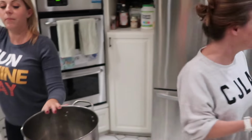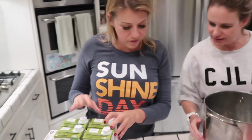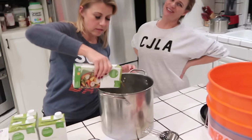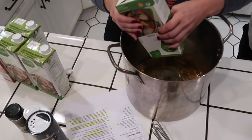Yes, my pot's big. Your pot is bigger, Jodie. Okay. So all of the vegetable stock, that's going to equal one gallon. Okay, here we go. Look at her, you're brining, baby. Oh wow. The beginning of the brine.